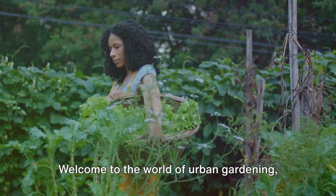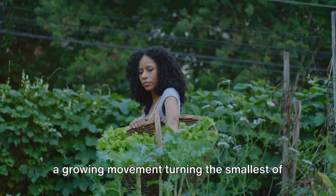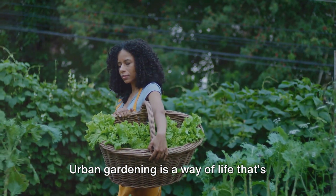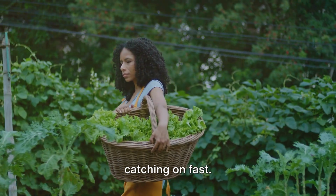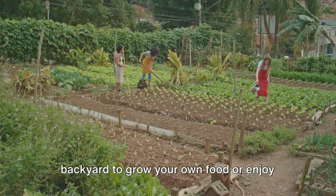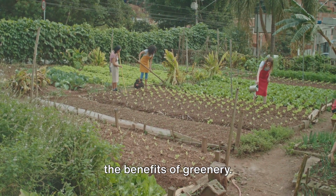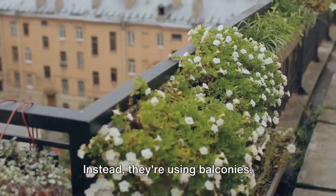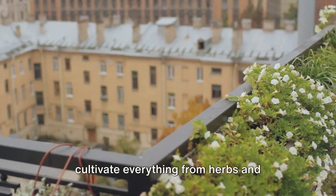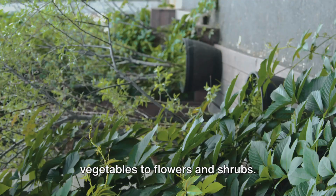Welcome to the world of urban gardening, a growing movement turning the smallest of spaces into flourishing mini-farms. Urban gardening is a way of life that's catching on fast. From New York to New Delhi, people are finding that you don't need a sprawling backyard to grow your own food or enjoy the benefits of greenery. Instead, they're using balconies, rooftops, patios, and even windowsills to cultivate everything from herbs and vegetables to flowers and shrubs.